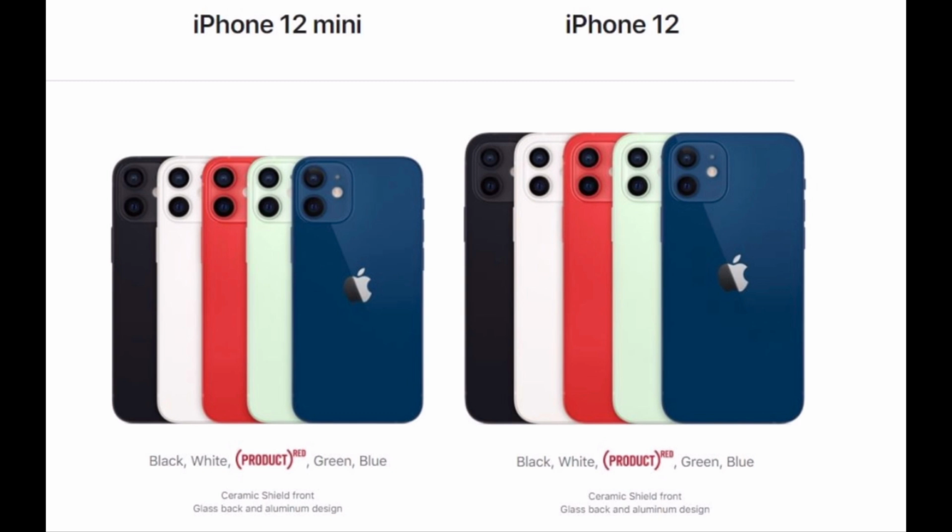There's night mode on the cameras. It's got the dual camera lens. Still a great phone. The iPhone Mini is a 5.4 Super Retina XDR display, and the iPhone 12 Standard has a 6.1. Now, the good part about this is you'll remember the iPhone 11s had an LCD screen where the Pros had an OLED. Now, all 4 iPhone 12s have OLED screens, which is a better resolution, great screen.